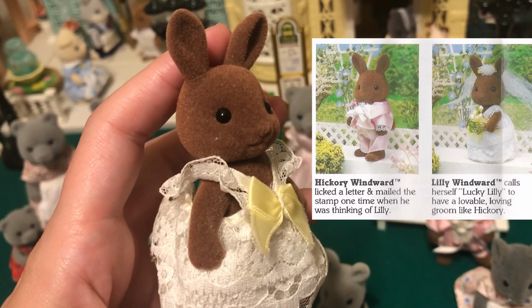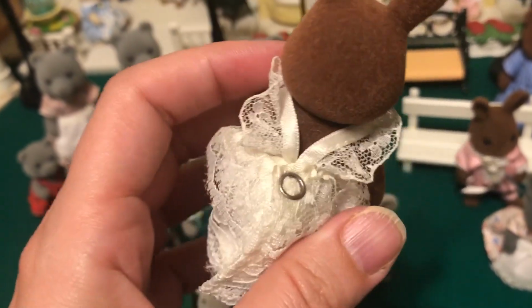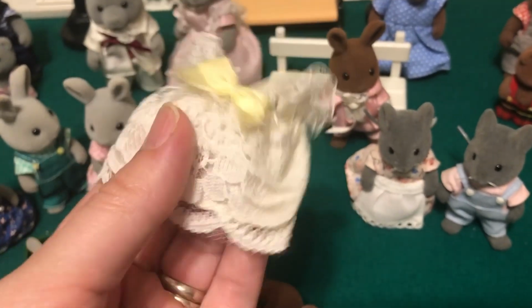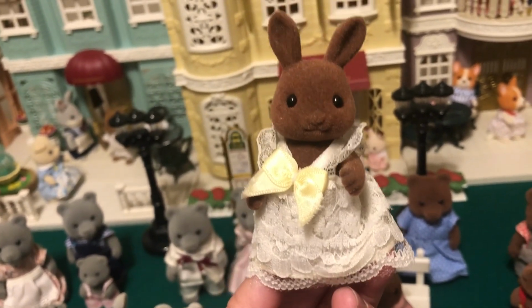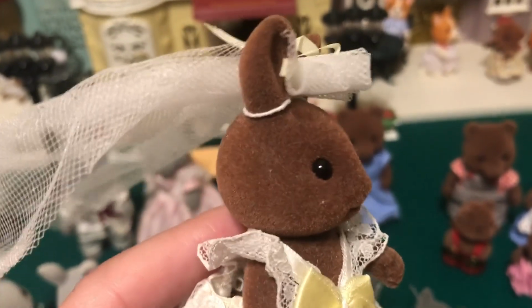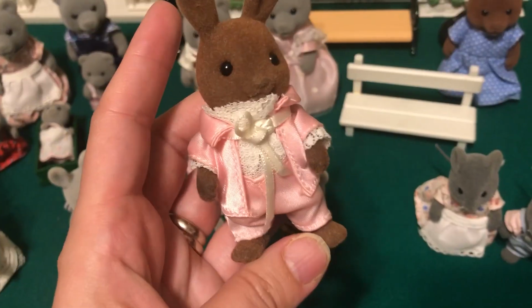And over here we have the Wildwood rabbit wedding couple, but they're actually the Windwards. This is Lily Windward, and her dress is quite big. It just doesn't quite fit her. I think this was sized for like those big bears at the time, and it just kind of falls off her. It's a beautiful dress. It does have a little bit of yellowing. I can tell from a distance, but it's just very beautiful. And here is the little veil that came along with it. And this gets stuck right on her ears like that. It is kind of awkward, but it works. I just wish that dress fit a little bit better.